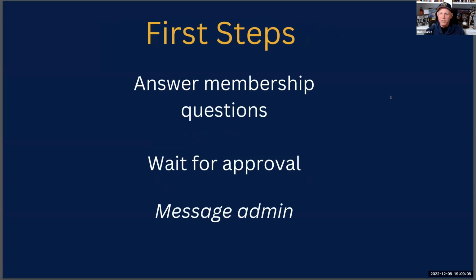So again, the first step, once I find a group that I think is kind of interesting, I click the join group tab. Usually you have to answer some membership questions, and that's a good sign. You want that. You want people getting screened getting in there. So answer them the best you can. And then you'll generally have to wait for approval.